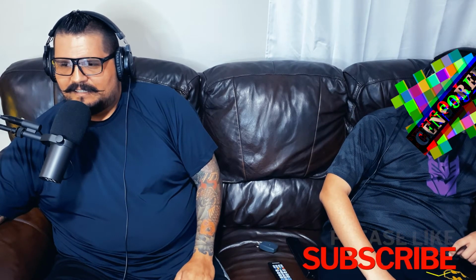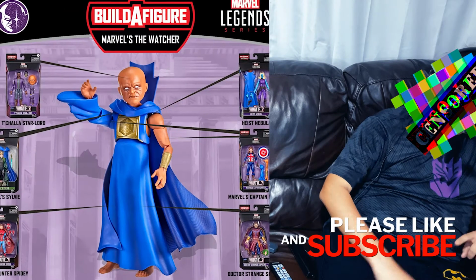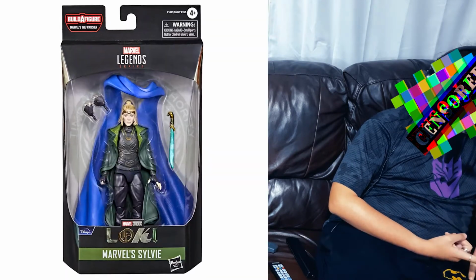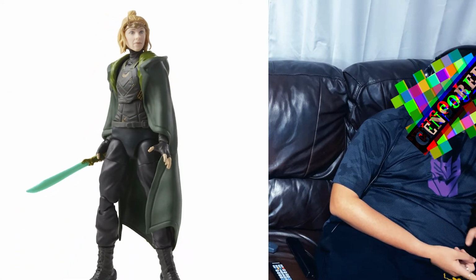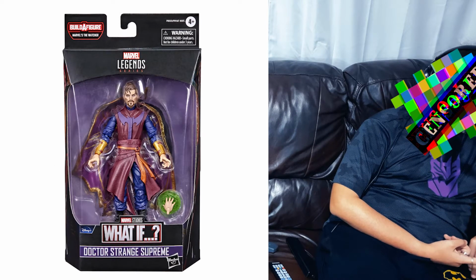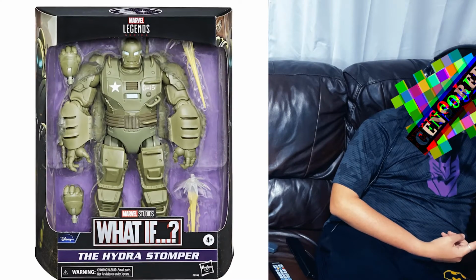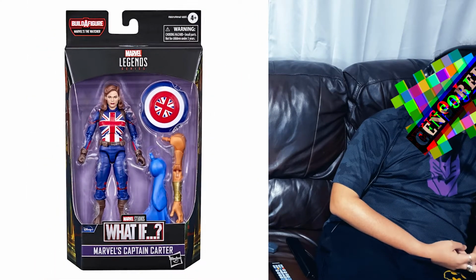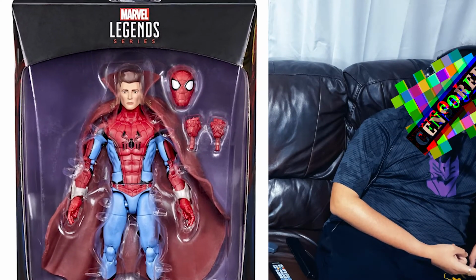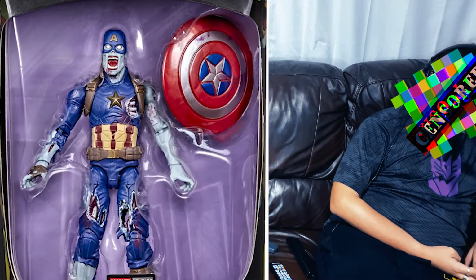But they revealed 6 or 7 new figures in the wave, because there is the Build-A-Figure, then there is Sylvie, which is included because I guess they didn't have anywhere else to include her. Then Dormammu, Disciple Doctor Strange, for some reason Heist Nebula, World War II Iron Man, Steve Rogers, Captain Carter, Zombie Hunter Spider-Man, or Sorcerer Supreme Spider-Man, Zombie Cap, which is my favorite. Looks so awesome. Which is also my favorite too.